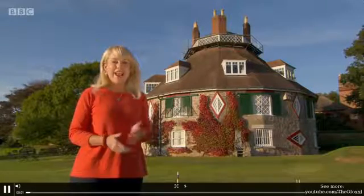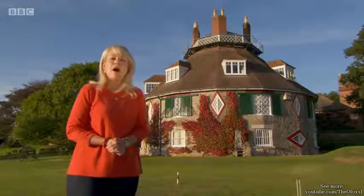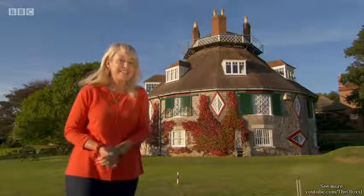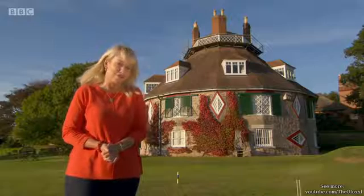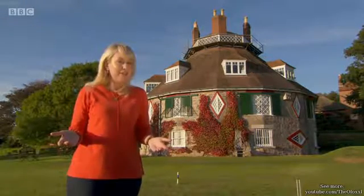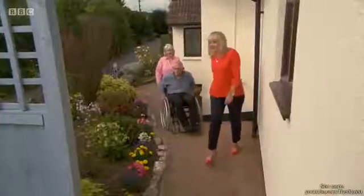This extraordinary 18th century building was inspired by a Byzantine church in Italy and is the only 16-sided house in the whole of the country. But who would build such a place and where? Let's find out in just a moment.